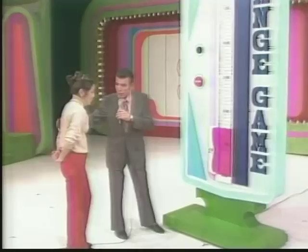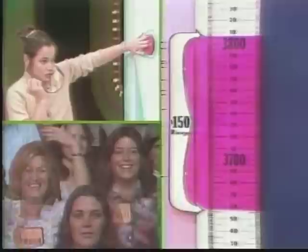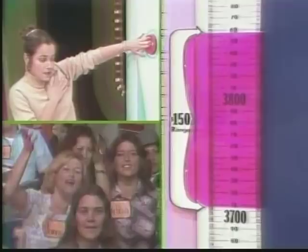Now, don't press it until you want it to stop. You want the price to be between here and here. You've got a $150 leeway. Doesn't have to be right on the nose.